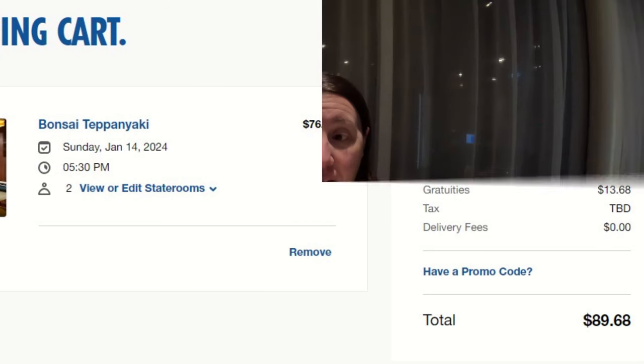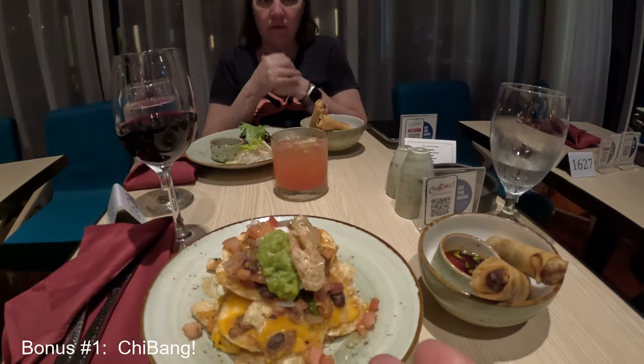Food. So here's our bonus section, ChiBang. This is on the new Carnival ships. It is free the first time and they're going to test it on Mardi Gras. If you go a second time, they'll charge you like $8 or $6. That's not a lot. It's worth it.